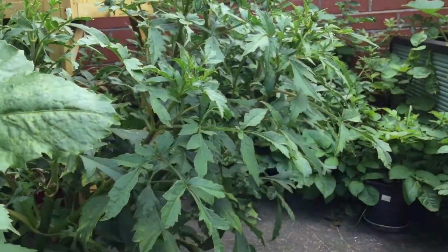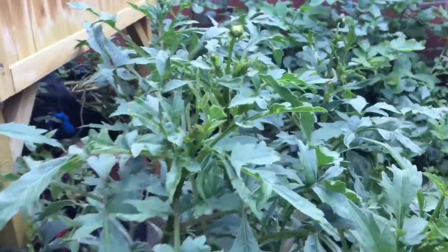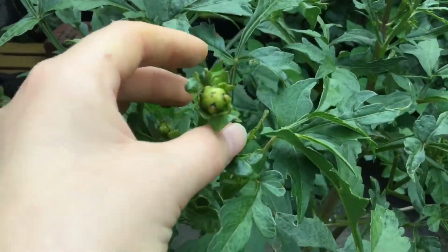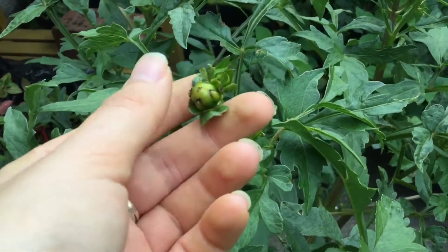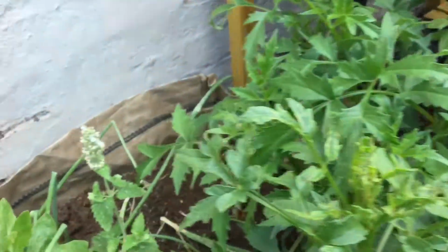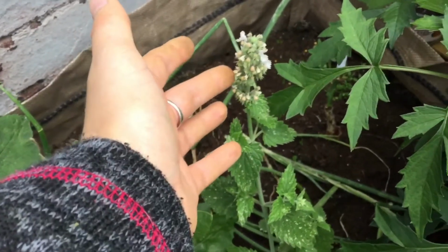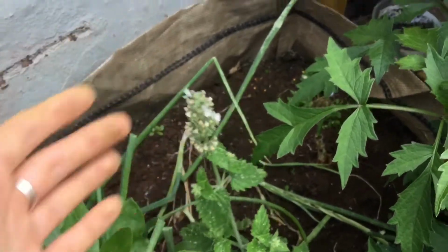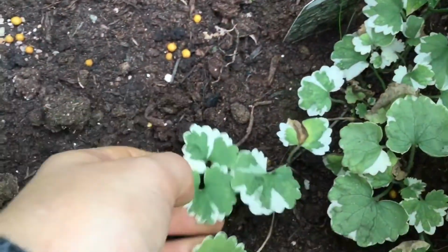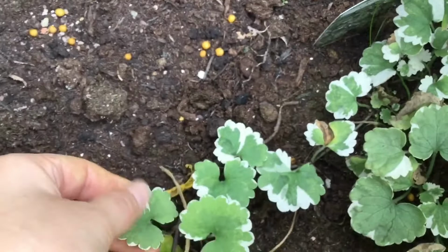This monstrosity here at the front is also a dahlia. It's just starting actually to get some, not seed heads, flower buds on, so should be expecting some flowers from that shortly. Just come slightly to the left. This is my catmint, which is now flowering, so I've seen a fair few bees on this. And down here is my Nepeta variegata, which is growing away nicely, taking over the bed.